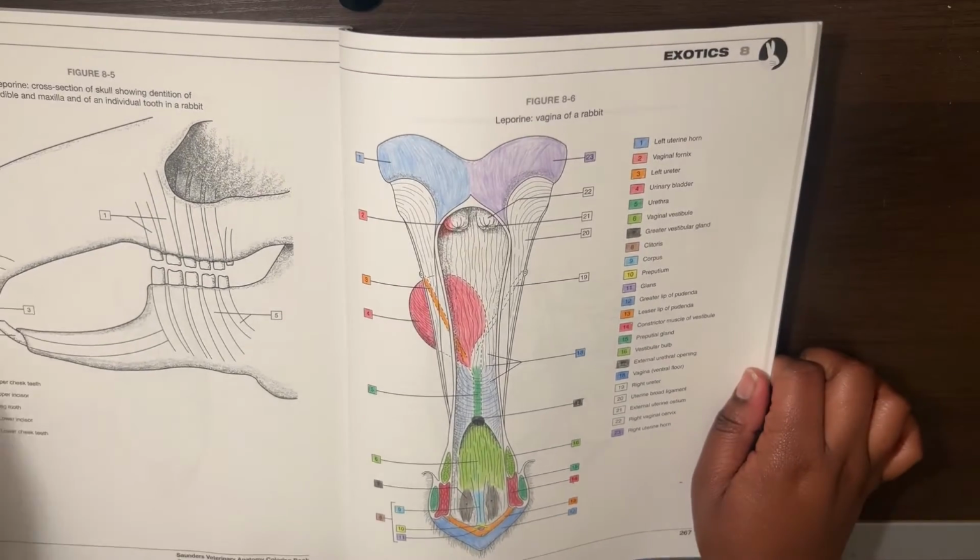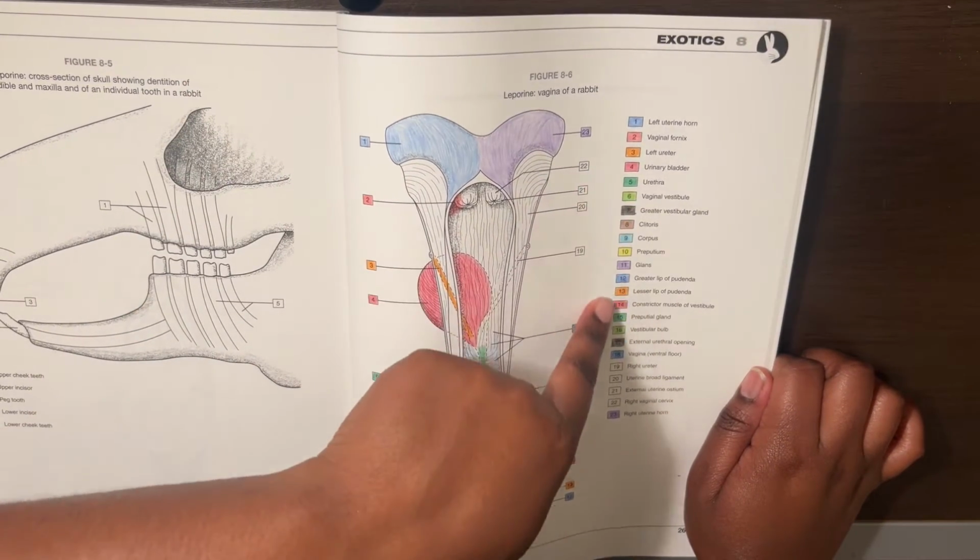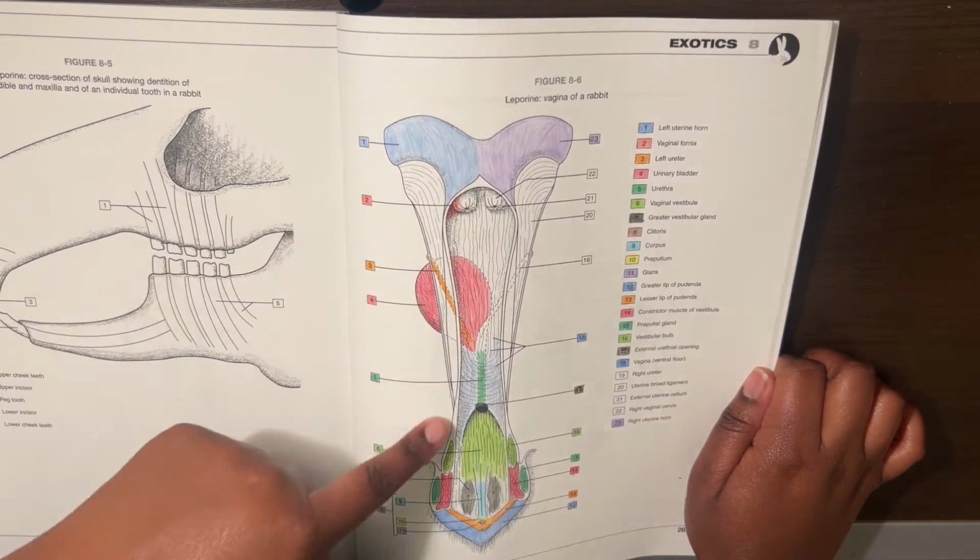So if you're like me, if you're a mixed track girly and you love exotics, this might be a good book for you. It even has like the rabbit reproductive system in addition to the iguana reproductive system and like anatomy and all that good stuff. So this is super fun.